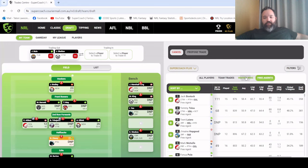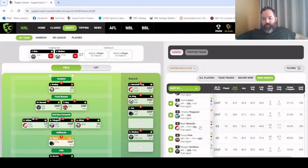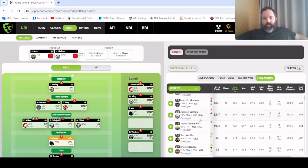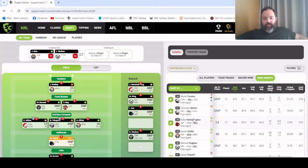And let's see what's on the free agency. Anyone on the waiver wire? Not Moses. Trent Loiero, I suppose, would be an okay addition for this week. Morgan Smithies, we've sort of been burnt by him in the past. Leo Thompson, not exciting. Finny Furiaki starting. Is that just because Nene's probably rested or on the bench? Not sure. Aaron Clark, maybe. Lindsay Collins. Yeah, no. Backing up from Origin, maybe not.